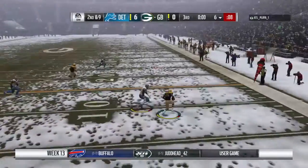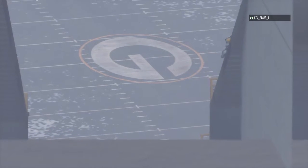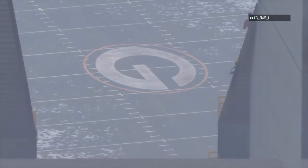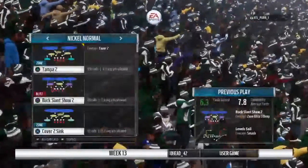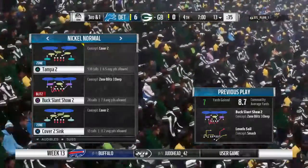On 2nd down, Wilson going underneath. It's Coleman. And they'll bring him down right around the 13. Back now at Lambeau. It's the Packers who have the football, but in need of points as we begin quarter number 4.